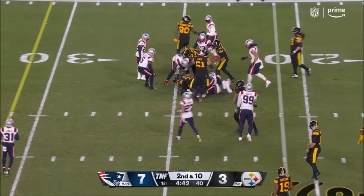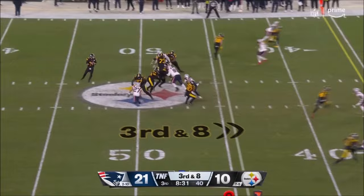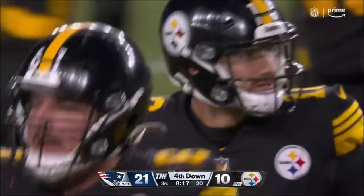Draw. Harris. Send an extra man, and then get him sacked back at the 49-yard line. Bryant and Duggar both coming in. They blocked Duggar out of what was the touchdown pass before. Not this time, fourth down.